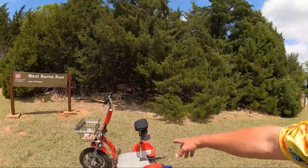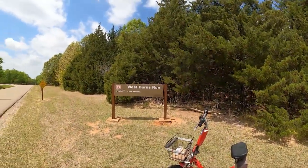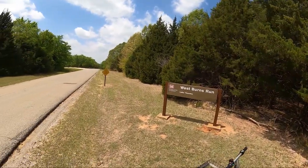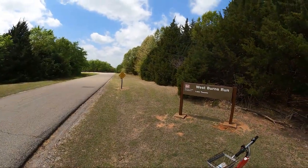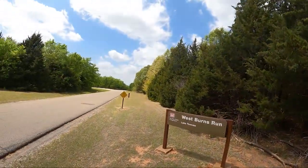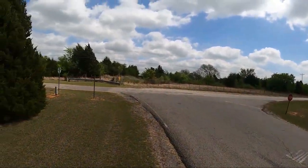I have Little Red, the high speed mobility scooter, the GoPro Hero 9 with the Max lens mod. Best of all, I have you. So let's go take a virtual tour of West Burns Run on Lake Texoma. Get you all seated, get you a good elevated spot up there so you can see everything. And now we're gonna figure out how to get back on the road. We gotta go back over here.